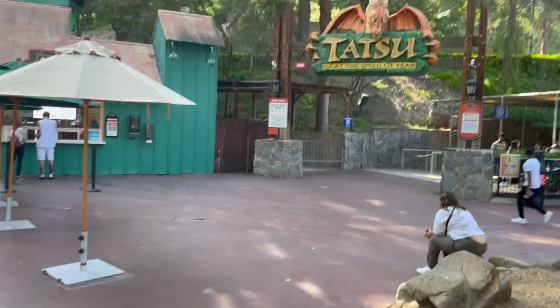As of right now, I don't really have a plan. I'm just going where there doesn't seem to be much of a line. Again, like I said, I just want to get on X2 and a couple of times on Twisted Colossus and I'll be pretty happy. Just made it to Tatsu.